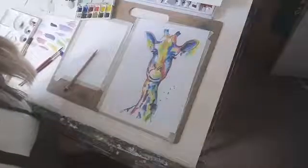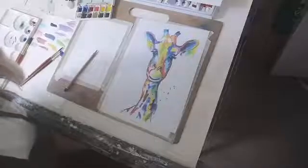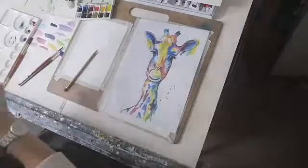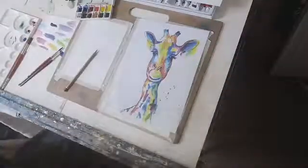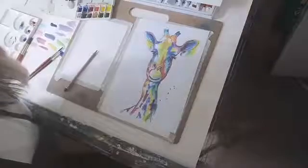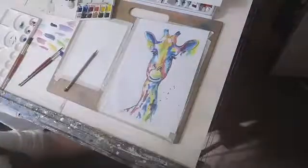Okay, 8 people on. Gemma, hello Gemma Churchill, you're here too. Brilliant. Well, as it's a Saturday, I thought we'd keep it light. We did quite a long session yesterday doing pastels. So today we're going back to having a bit more fun with some watercolour and one of my characters.